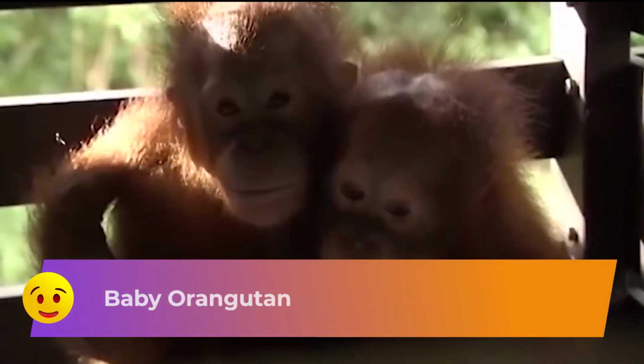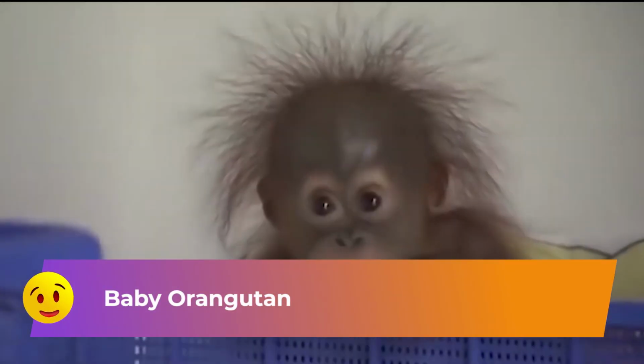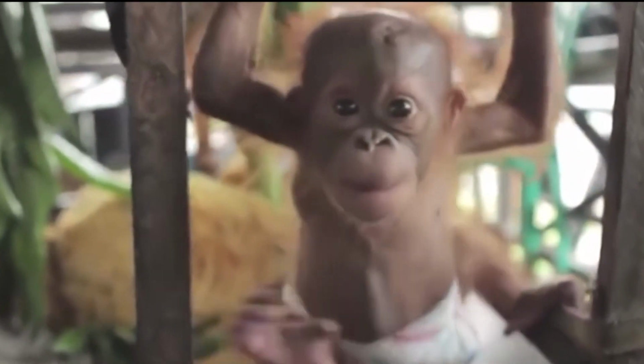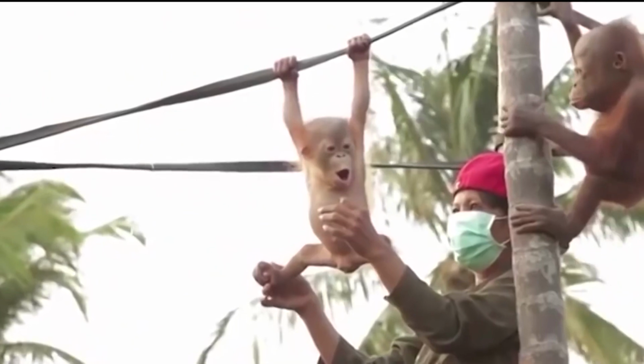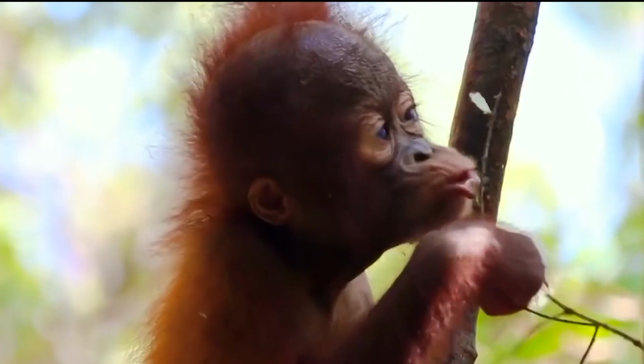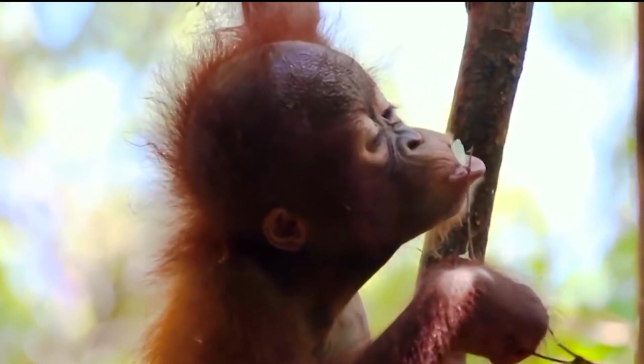Number 6. Baby Orangutan. Our planet is home to a great many wonderful things. Some of these things are making the world a better place. And right in the middle of that glorious Venn diagram are cute things that make the world a better place. Like, did you know there is a daycare center for baby orangutans?